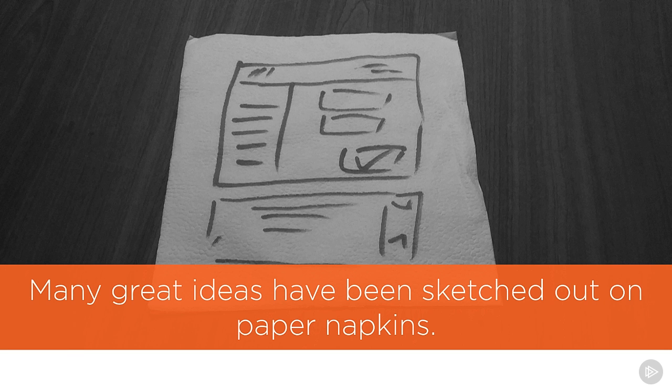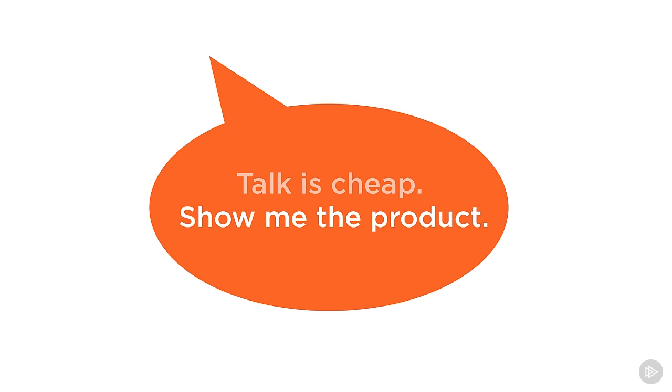In history, many great ideas that then turned into great products have been initially sketched out on paper napkins, and someone even said that God created paper so that architecture could be drawn on it. Talk is easy and cheap, and too many words might be confusing to any audience. Customers want to get concrete visual ideas of the final product. They want to form an idea about the experience they will go through while working and using the product.